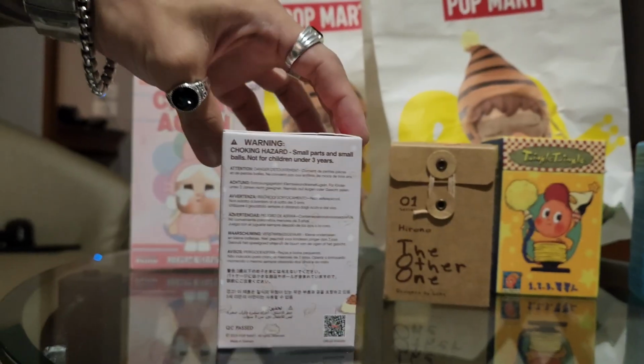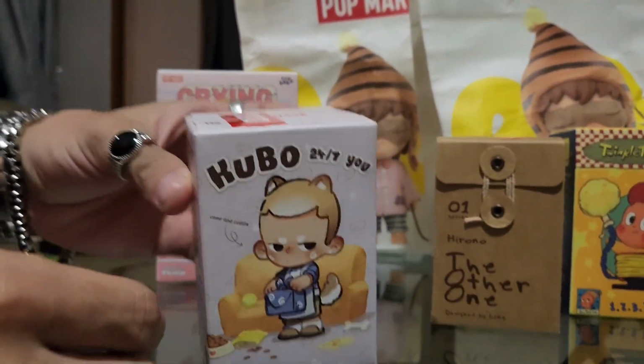Wait, does she not have any more diapers? She only has two?